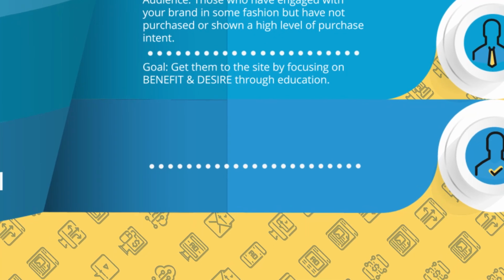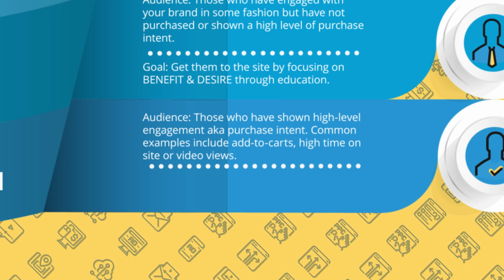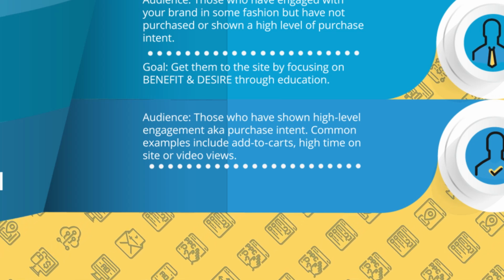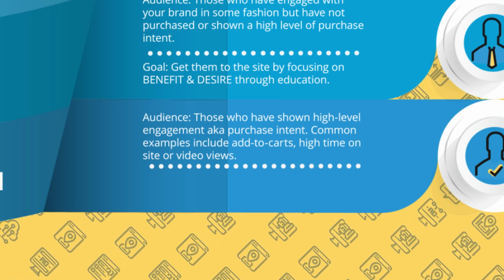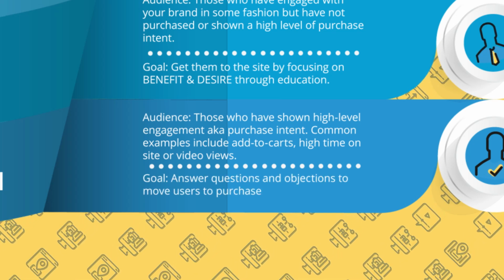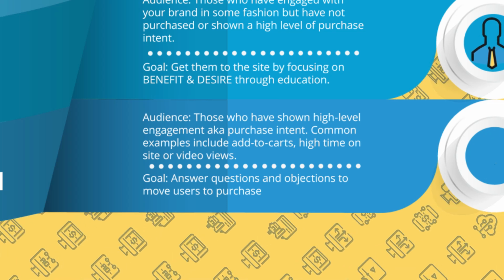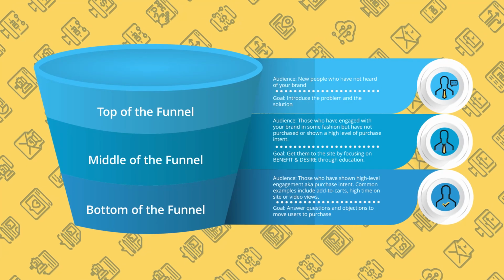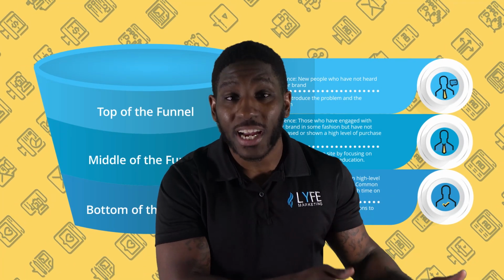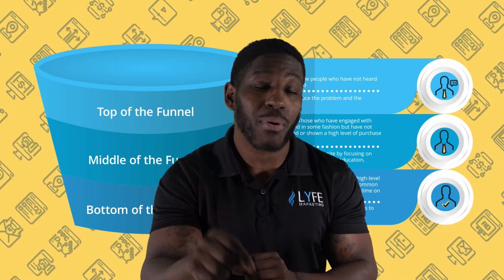That audience includes those who have shown a high level of engagement, aka purchase intent. Common examples include add to carts, high time on site, or video views. And the goal of the bottom of the funnel is to answer questions and objections to move users to purchase. The magic in viewing your advertising in terms of a funnel is that you show the correct content to the right people based on where they are in the buying process.